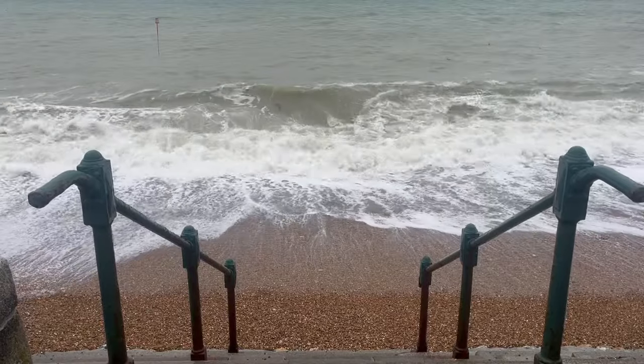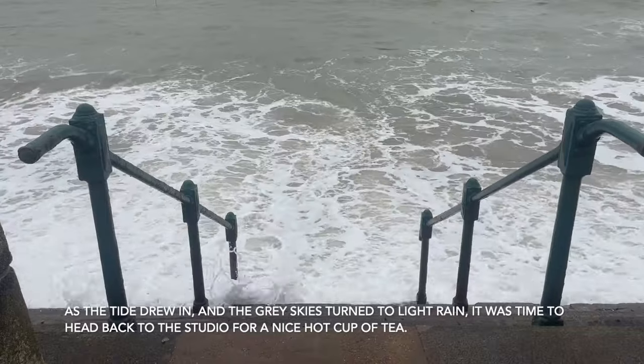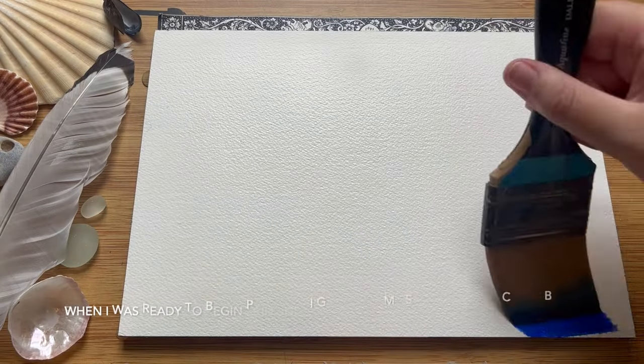I decided to take the hint, and with the tide climbing even higher, I went home and thought hard about what I wanted to paint. What remained with me from that visit was the sense of movement the most.